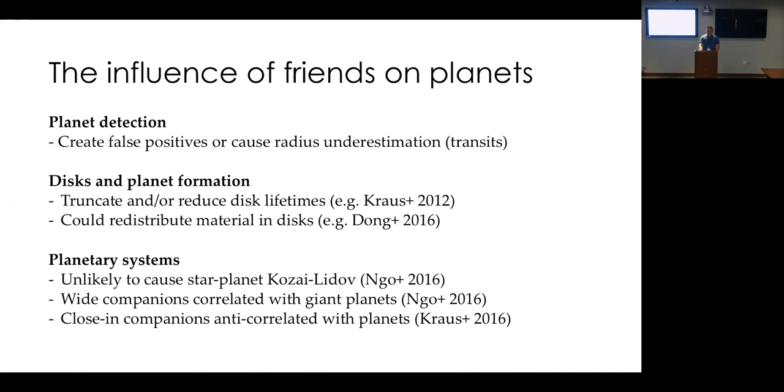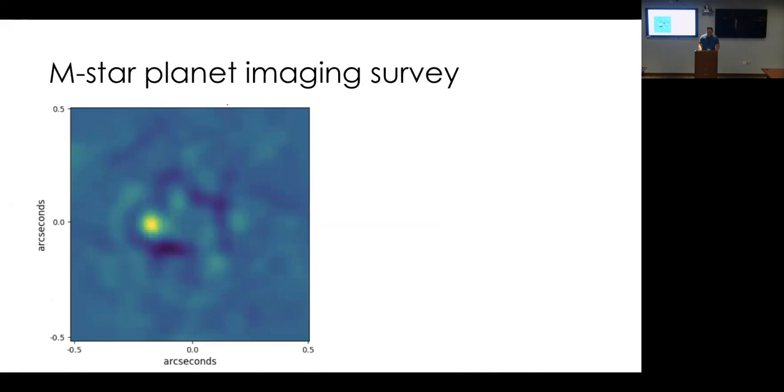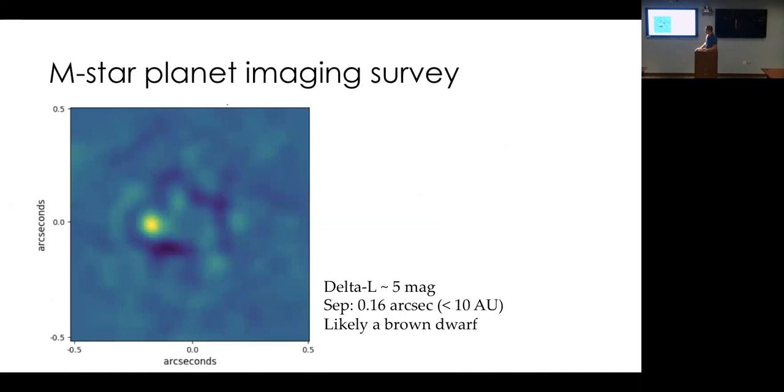I think I'll just do one last play. I can't go back to this, unfortunately, but something else I'm also working on that I'll be happy to talk about in any meetings is an M-star imaging survey to try to directly image planets around M-stars. So there's not really companion stars anymore, although, as you see here, this companion candidate, so this is the host star here behind the coronagraph that's masked out, is likely a brown dwarf companion. So we're more likely to find brown dwarfs than actual giant planets around these M stars.